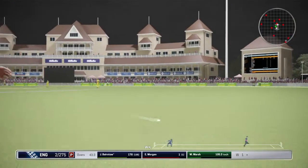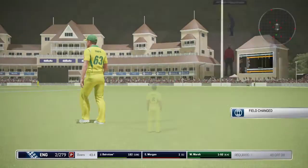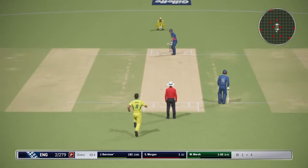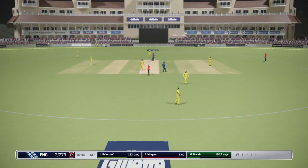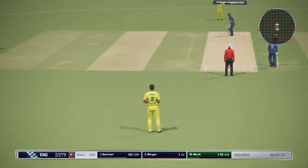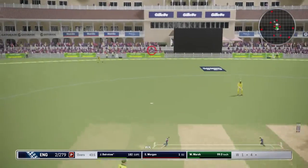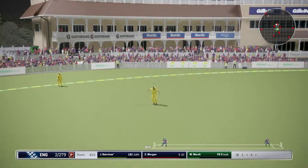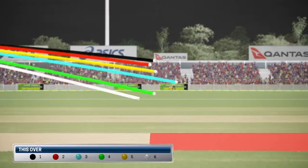Didn't middle it, but they'll get some runs. 4 there, nice shot. The bowler needs to try something a little bit different here. The last one clearly not working. Nice stroke there. And 2 runs added. Really deserved the wicket. He has put in a fine over.